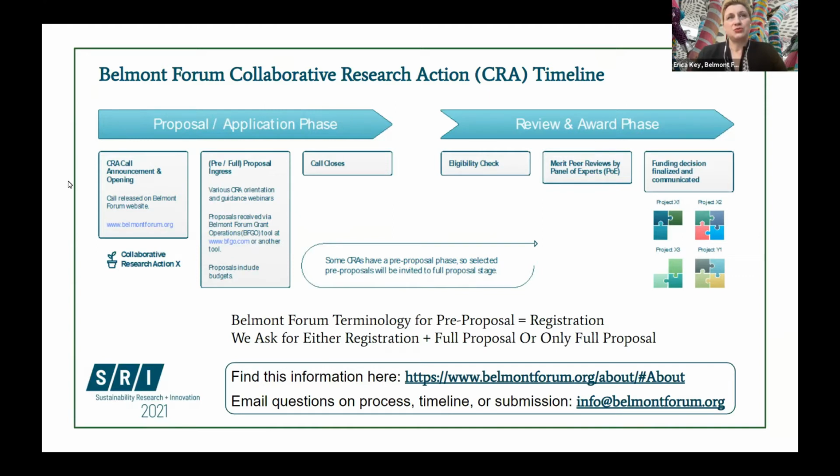The funders are present for that panel of experts, and then they work to synchronize funding around the most meritorious activity in that cohort. At the end of that process, it's communicated by the thematic program office that is administering the call on behalf of Belmont Forum, whether you've been awarded or declined. And if you've been awarded, each one of the funders that are supporting your activity will be in touch with you to make awards directly to you.